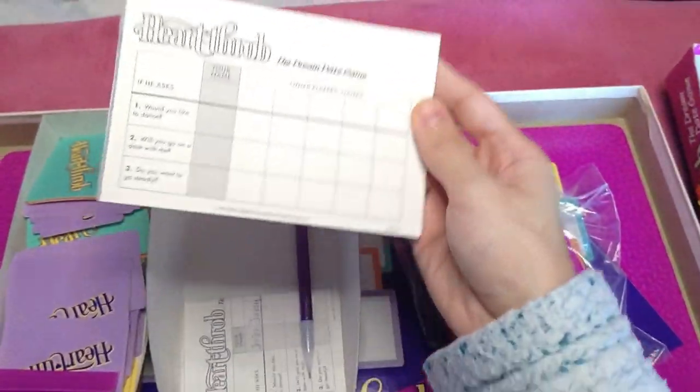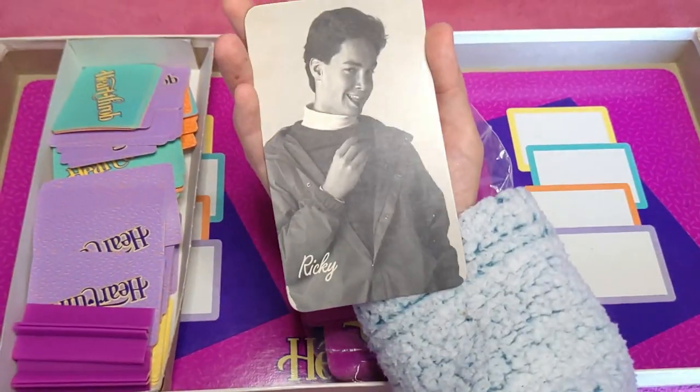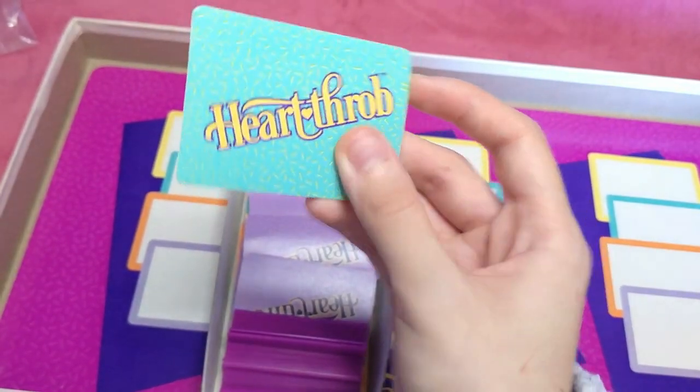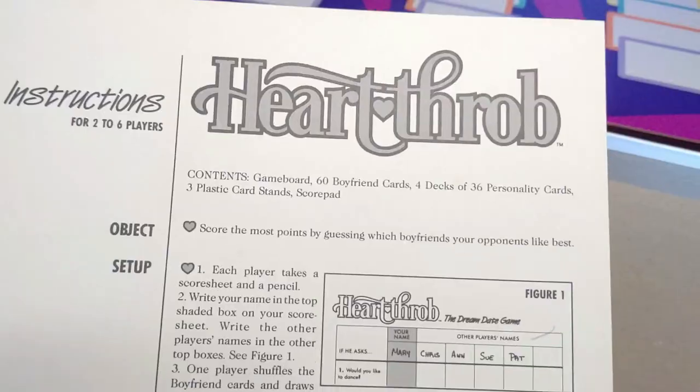Here we have the items, the name sheet, and the scenarios for each round. The boys card, let's see who we got. Oh, it's Ricky. Well, let's find out a weird thing about him. Okay, the board itself and the rules.